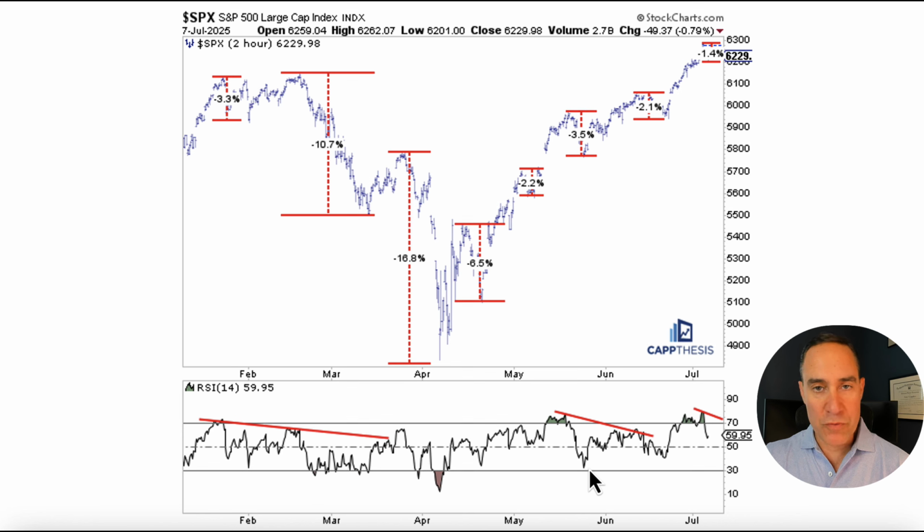If it happens over and over again, more importantly, if the RSI fails to get back to overbought, like we saw for an extended period of time from the February high, or actually this is going back to January up until May, that gives us an obvious sign that the market was struggling. And so the question is, looking at this, how much further can the S&P 500 go without experiencing a much bigger pullback?